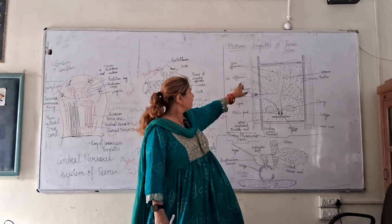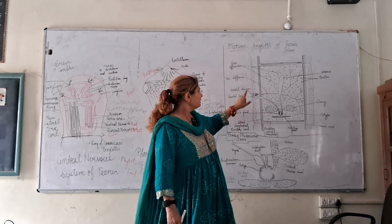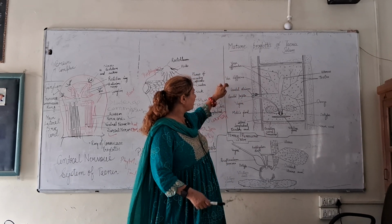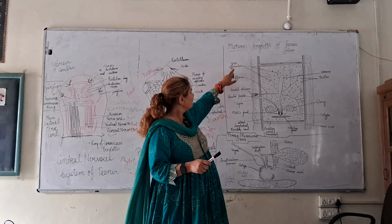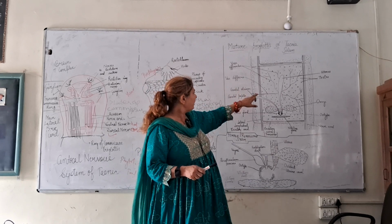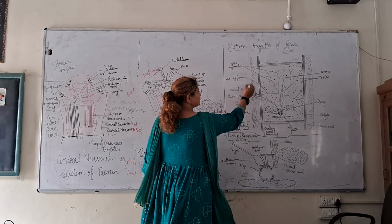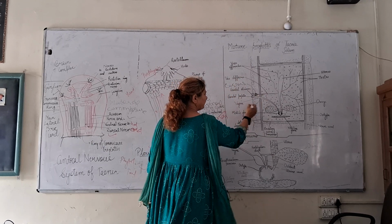One is the female reproductive organs and the other is the male reproductive organs. Now start first with the male reproductive organs. The male reproductive organs, as we all know, are made up of testes, then vasa efferentia, then vas deferens, and there is also the cirrus, or this is called the ejaculatory duct.